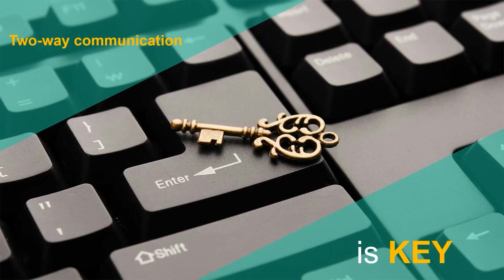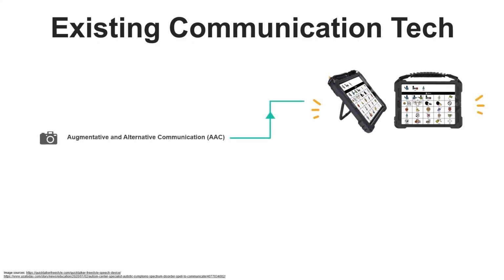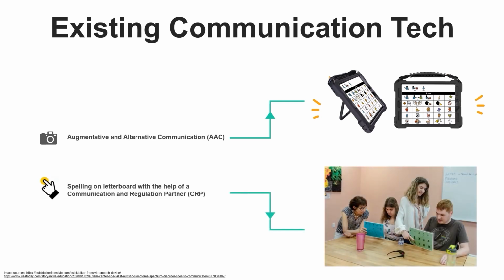Two-way communication is a key factor for effective and open-ended conversations. So, how do non-speakers communicate then? The first and the most common method is augmentative and alternative communication, AAC. These are devices equipped with multiple categories of images that would help non-speakers to convey a message. As you would imagine, this would be effective for many people, but is also limiting in a way that you cannot have a two-way conversation using images only. The other way is spelling on a letterboard with the help of communication and regulation partners.